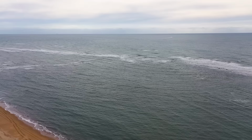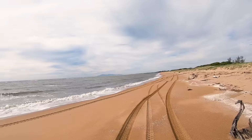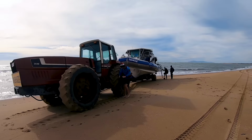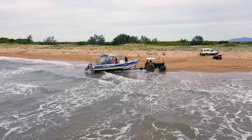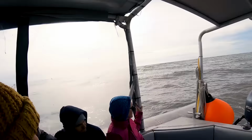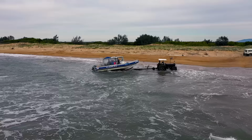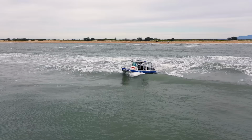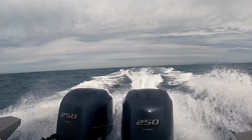Today we're diving one of the top 10 dive sites in the world, the SS Yongala Shipwreck. But it's not exactly easy to get there. We got in the back of a truck and drove to a deserted beach where a tractor and a boat were waiting for us. After getting launched into the waves, we had a 45-minute boat ride through 2-meter swells before we finally arrived at the famous dive site.